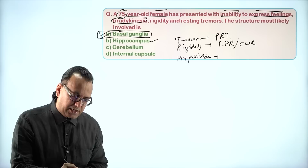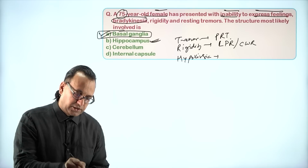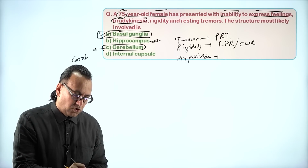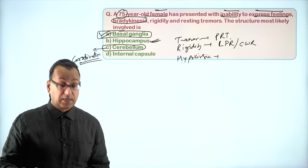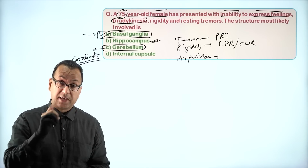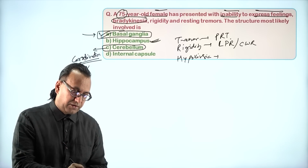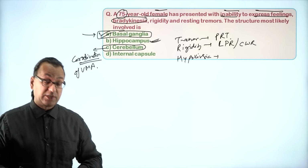Now, the hippocampus is for short-term memory, conversion of short-term memory into long-term memory, all those details. The cerebellum is basically for coordination of voluntary motor activity. Though remember, coordination is also a feature of basal ganglia. Be careful. But when it comes to coordination of voluntary motor activity, the first answer should be cerebellum. But this is not a problem of coordination here.